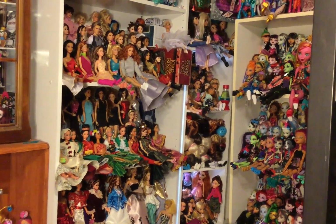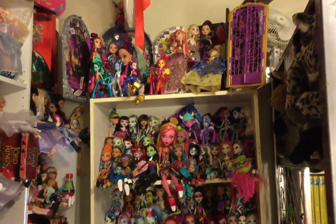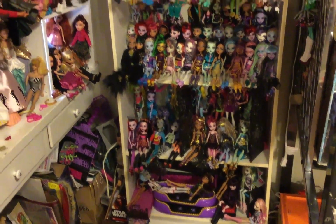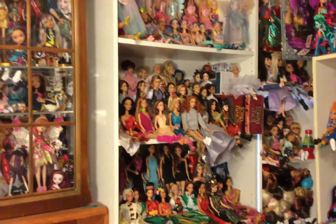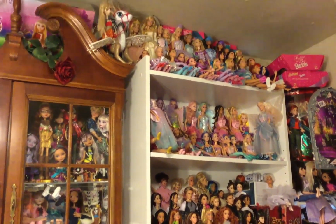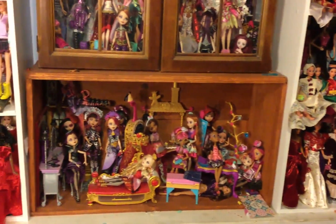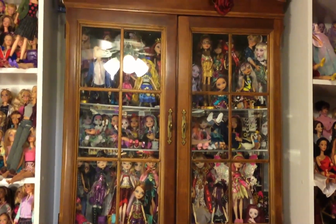Alright, so I'm going to give you guys a quick pan of all of my doll shelves. This is my Monster High shelf. Goes all the way down there. And then here is my Barbie shelf. The little shelf that's next to it I'll get into later. They go all the way up there, all the way to right there. And here's my Ever After High shelf. Sorry, there's my ceiling fan.